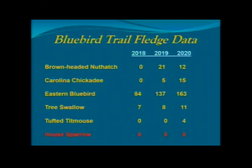This is the data that we've been sending. We send a whole lot more than just these bottom line numbers. All of our boxes are plotted that you saw on that map by latitude and longitude, how high the entry hole is from the ground, what direction the entry hole is facing. And then every week when we open up one, we record no eggs, 2 eggs, 4 eggs, a partial nest, a complete nest, how many young, did we see any of the adults, a whole lot of data that goes into a big research database at Cornell.